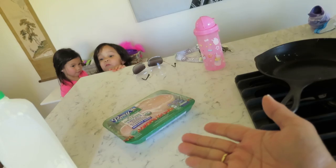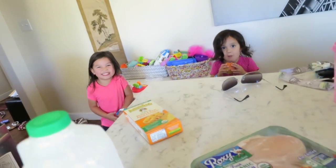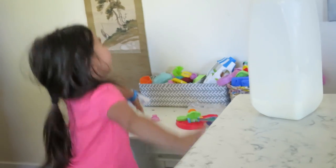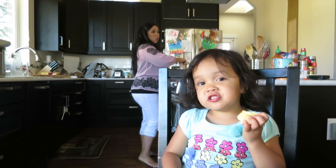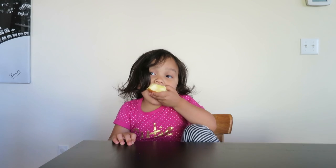I was just about to make mac and cheese, and I placed it right here, and it disappeared. I think the minion took it. Were you tricking me? What? The milk was just here. Where did the milk go? Did you trick me again? Yeah. Oh, how funny.